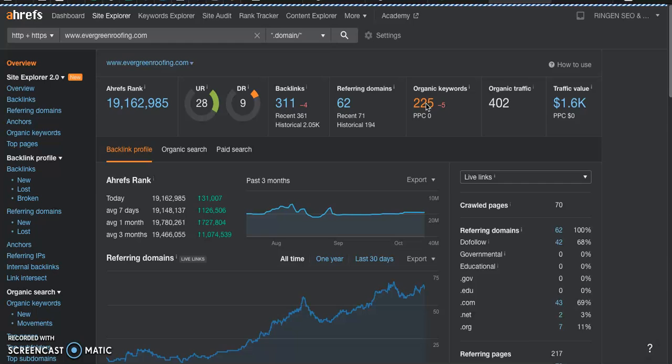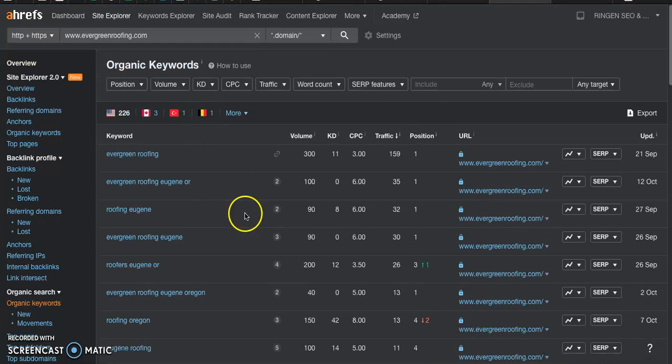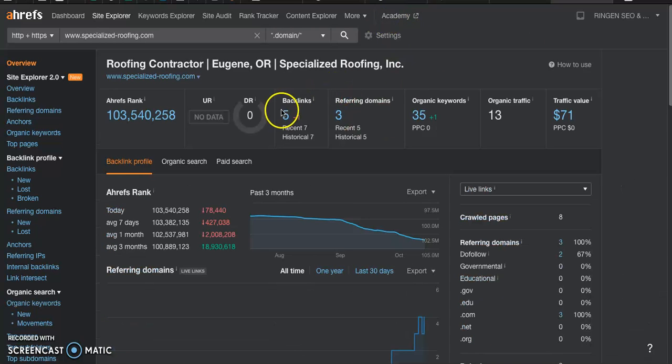Let's go take a look and see what keywords they have on their site. Evergreen Roofing, that's just their company name, so that's not as important. But roofing Eugene is being searched 90 times a month. Roofers Eugene, Oregon is being searched 200 times a month. Roofing Oregon, 150 times a month. Eugene roofing, 100 times a month. Those are some pretty high search volumes. That's a lot of the reason why they're being found, because they have all of these keywords listed on their site. Let's go and compare and see how your site comes up.